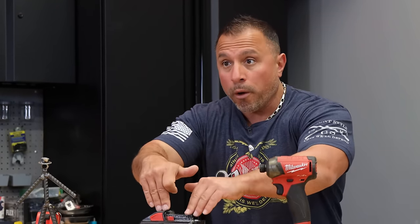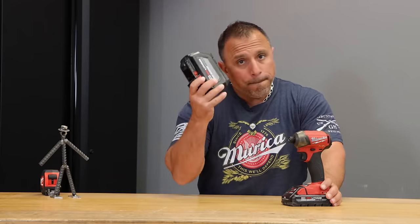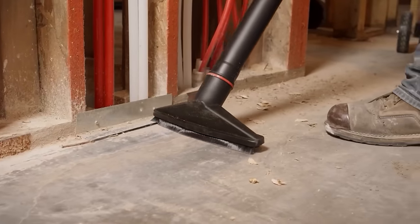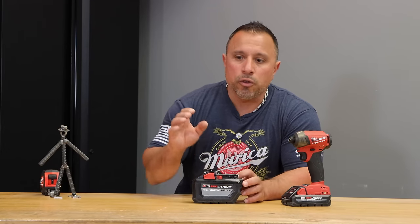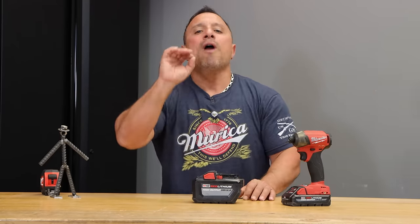Wouldn't it be great to have the option of keeping your entire platform on one battery? The other thing is that Milwaukee Tool has made a shift to using multiple batteries in single tools. We could see examples of that with their vacuum cleaners and their lawnmower. The reality is that with things like vacuum cleaners and lawnmowers, you're using an enormous amount of watts and also a tremendous amount of amp hours very rapidly.